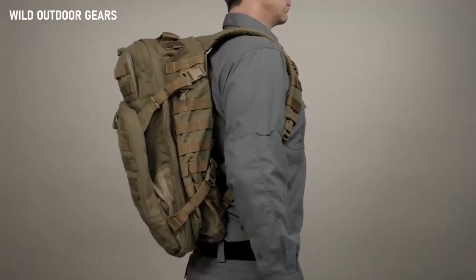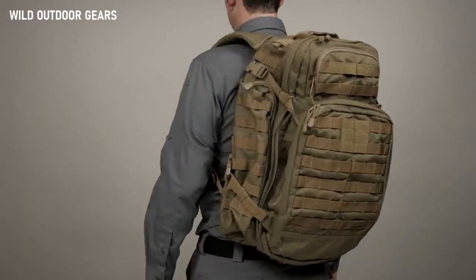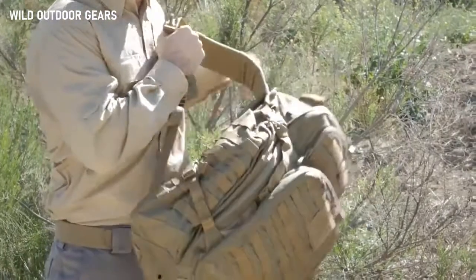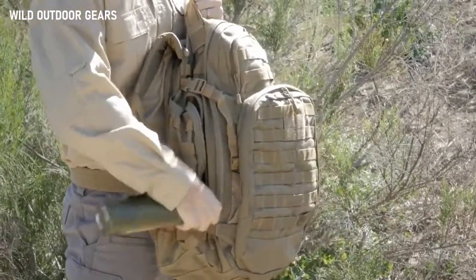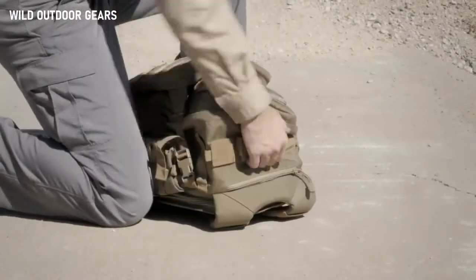The 511 Rush 72 backpack is an end-user favorite worldwide and was engineered to be a full-featured 72-hour bag that provides ample space for gear and accessories while remaining rugged and reliable enough for extended excursions or tactical operations. The grab-and-go carry handle has been reinforced for rugged use.